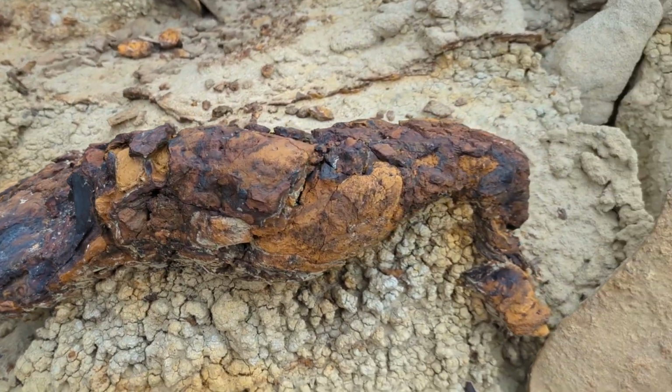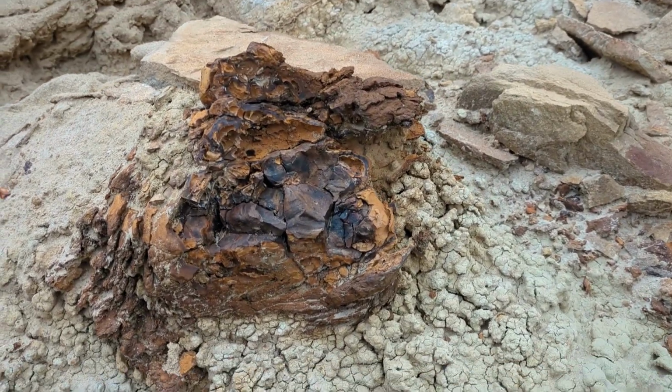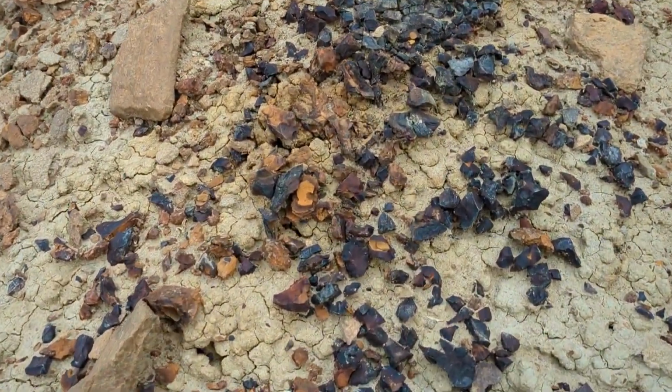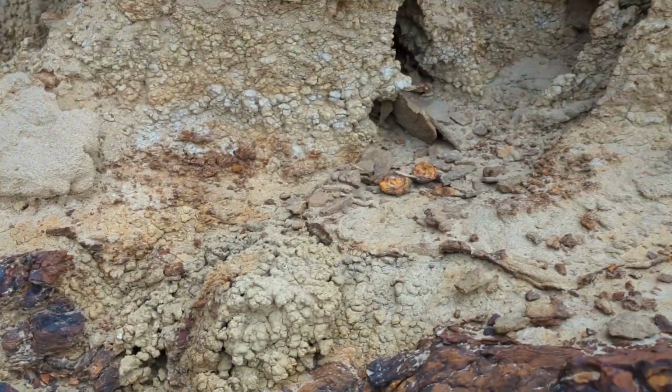These are cool ironstone concretions. We find them all over the place out here. These are not fossils, but they are very interesting to look at. And when they break up, they leave all kinds of little shards that just cover the landscape.